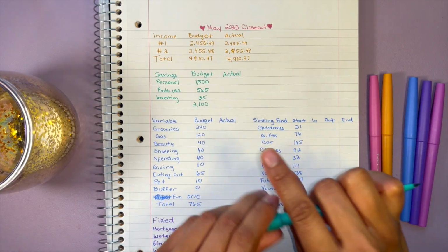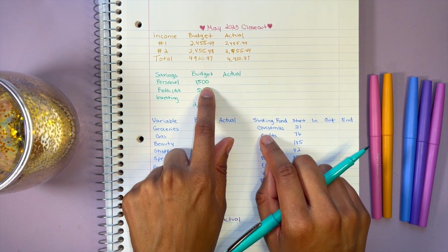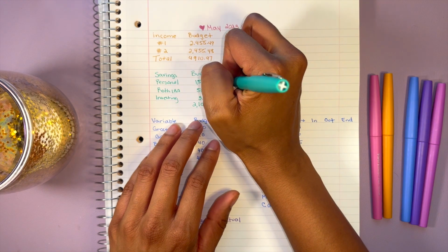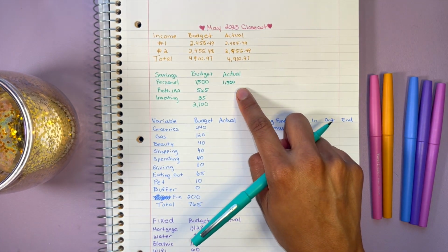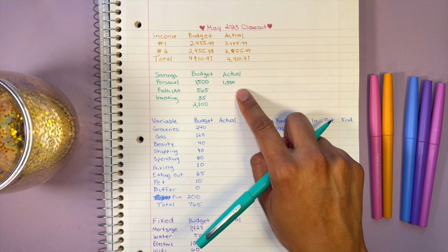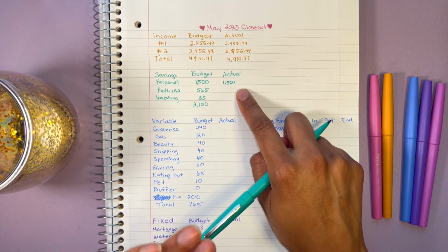Now moving on to savings, I budgeted that I was going to put away $1,500 into my personal savings. We were able to achieve that goal, so I was really happy about that. I have my savings into my personal savings account automatically done. Sometimes I'll change the amount from month to month, but in general I transfer about $1,000 to $1,500. So I don't even see this money, so therefore I don't even think about spending it. Really happy about that.